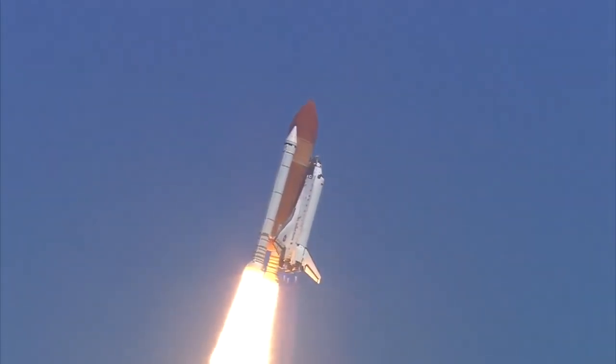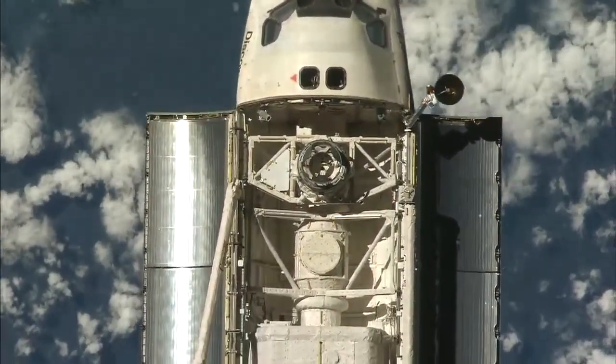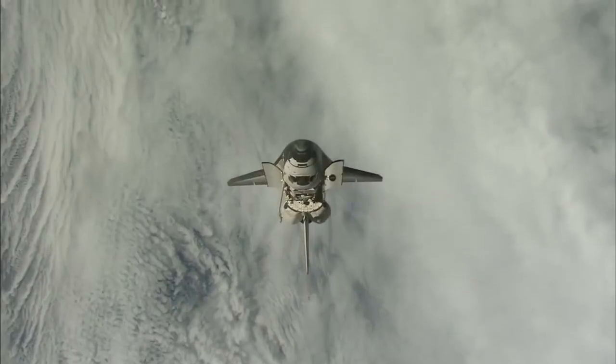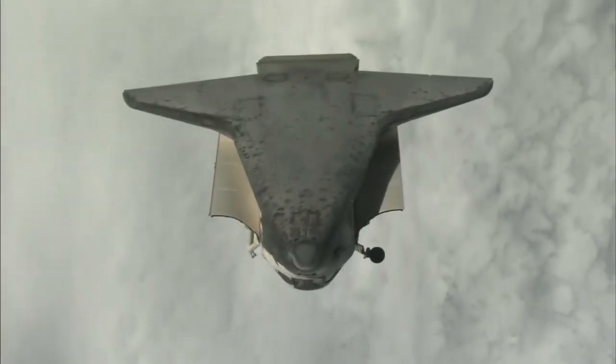Among the many changes instituted, the new R-bar pitch maneuver or backflip. Station Discovery initiating RPM in 3, 2, 1, mark. Will be used by each mission to the International Space Station. At arrival, the end-over-end flip allows the station crew to visually document the condition of the shuttle's belly and nose.